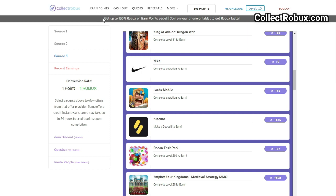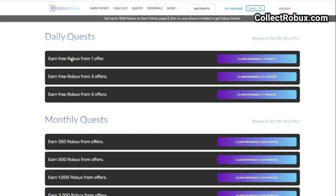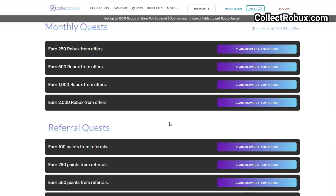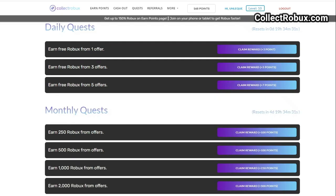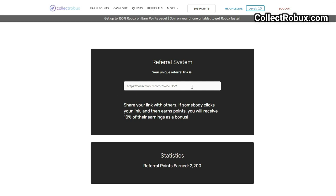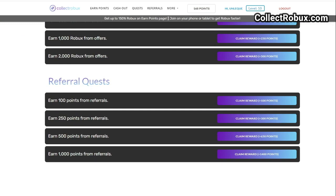In addition, since there is a 50% bonus on the site right now, you can earn 50% more points from the offers you complete. You can earn points by completing the tasks on the quests page. In addition, some of these missions are refreshed daily. Thus, you can earn extra points by making offers in the Earn Points section. You can also earn points by inviting your friends to the site using your link on the referrals page. You can earn 2x more points as you complete the tasks by earning points from your friends.